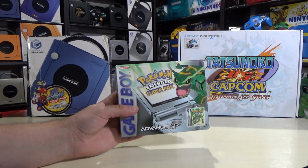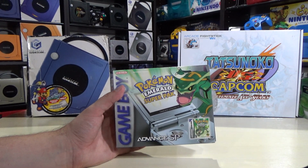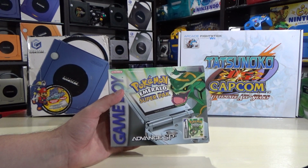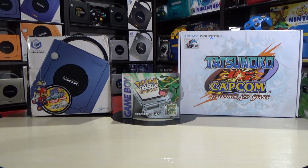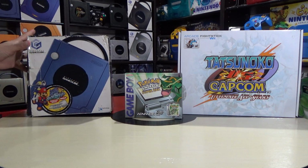So as long as I have a copy of Pokemon Emerald, which I do, I'm going to try and find another one, which are really expensive by the way, but this is probably worthy of its own unboxing. Perhaps I'll take my copy of Pokemon Emerald and throw it in this box to make it complete. So that's a really exciting pickup. Really happy to have that one. It's pretty rare. I'll probably talk about value when I actually unbox it.